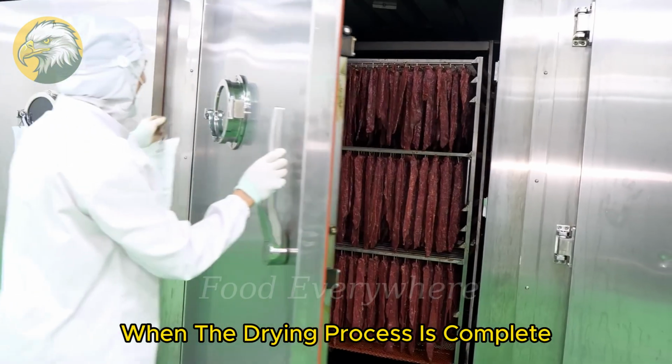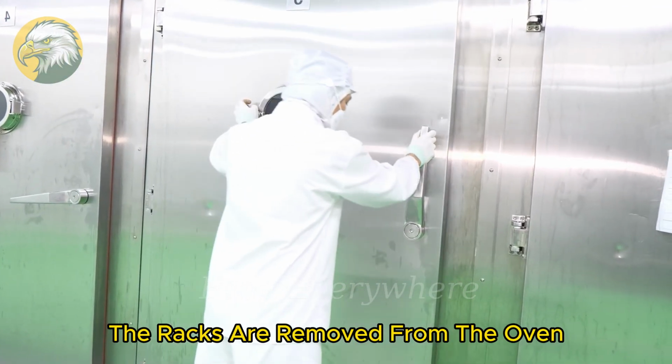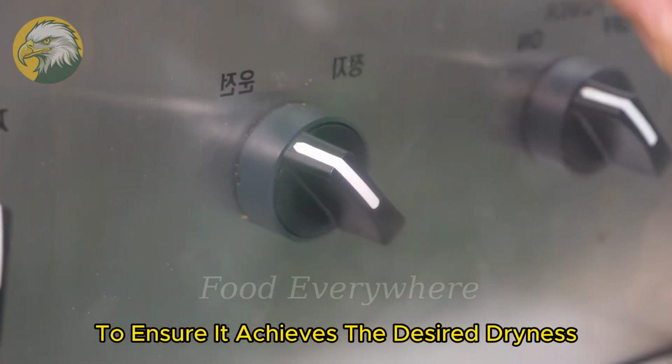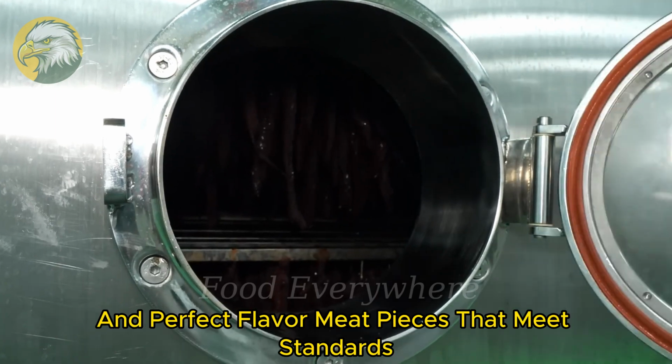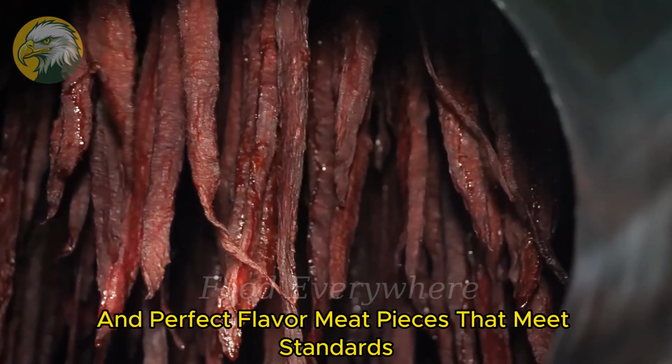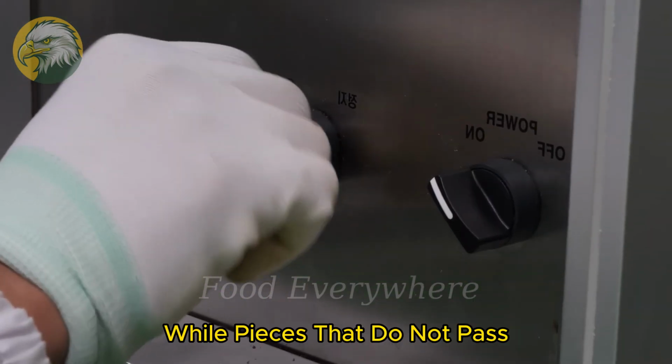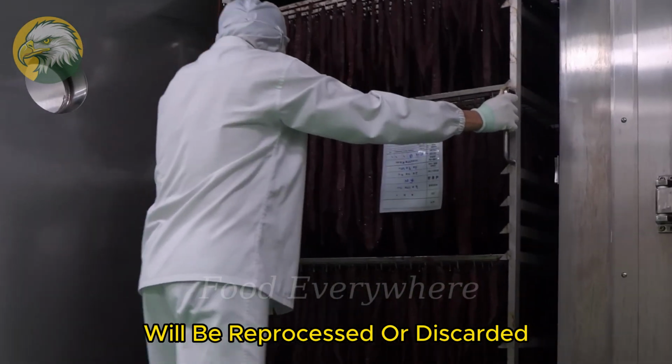When the drying process is complete, the racks are removed from the oven. Staff will carefully inspect each piece of meat to ensure it achieves the desired dryness and perfect flavor. Meat pieces that meet standards will be transferred to the packaging stage, while pieces that do not pass will be reprocessed or discarded.